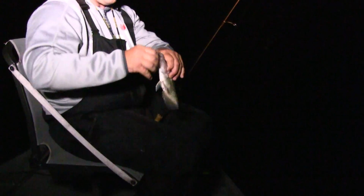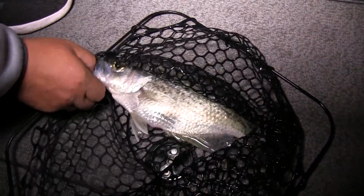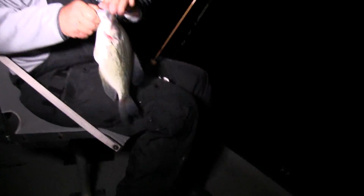Better fish? No, it's big crappie. Big crappie. That's good fish. Better than the last one? Yeah. Net worthy. Hello. Holy. Good fish for Lake Martin.